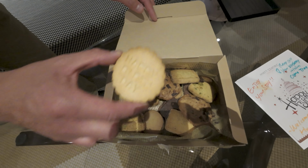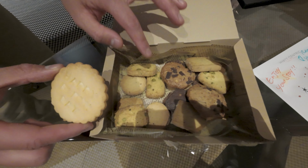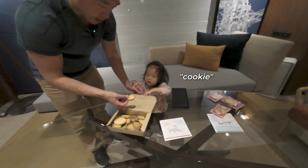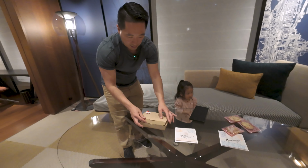Oh, it says happy birthday. And then even more cookies over there. Lots of cookies. Avery, you want a cookie? Cookie. Okay, he can have a cookie. There you go. All right.